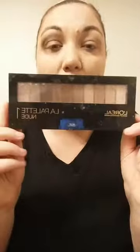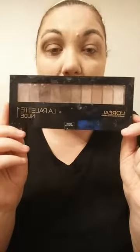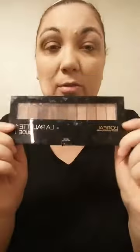Let's see. This one right here is the L'Oreal. This is the L'Oreal Palette Nude 1. This one, you can buy over-the-counter. I think I bought this one at Walmart, okay? And we're going to go in with the darkest one, 3 over, which is 8.